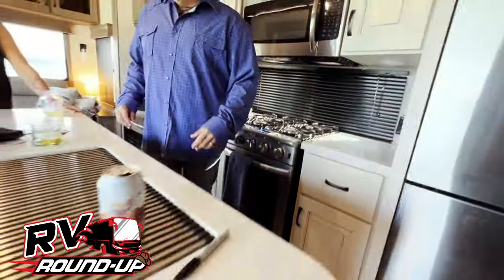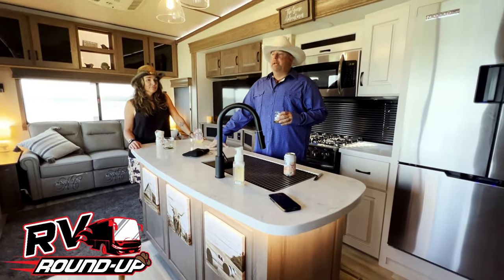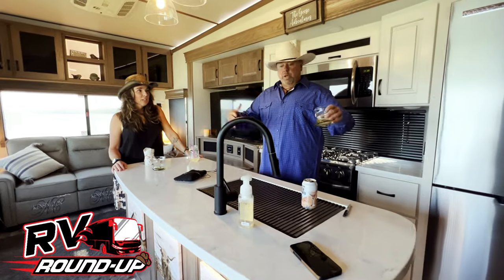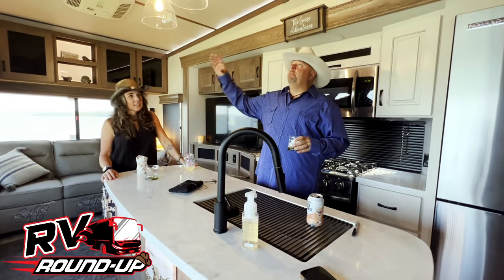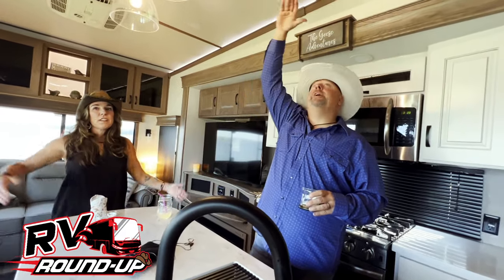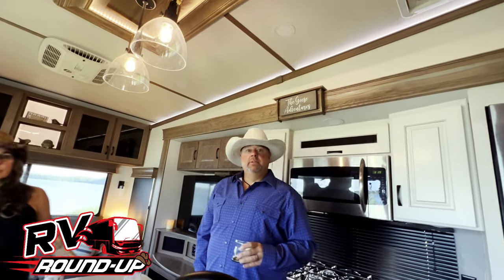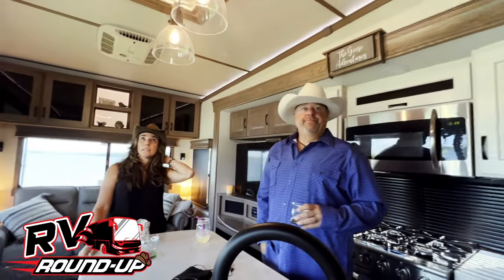And this island is probably my favorite thing about fifth wheels. And our favorite thing, because there's so much room, it's where you prepare everything. And another thing I love about fifth wheels is the height of the ceiling. Oh yeah, because you're tall. See how tall that is. It feels like you're in a house. It really does. And you've got cool accent lighting everywhere. Like you said, it's kind of sleek and cool.